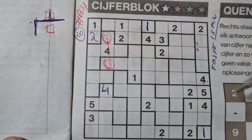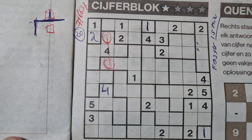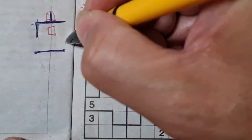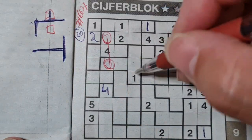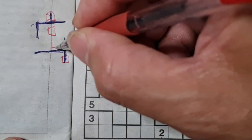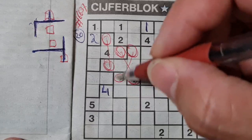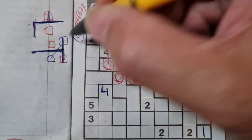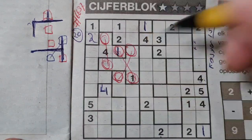Do we have more of these kind of shapes? No, only 1. Then the following shape, how about the T shape? Rotated. This one is rotated. When you see the T shape, remember that this box has the same number as that box. So this box has the same number as that box. But also that box has the same number as this box. So that box has the same number as this box. In this case, it's a 1 here.